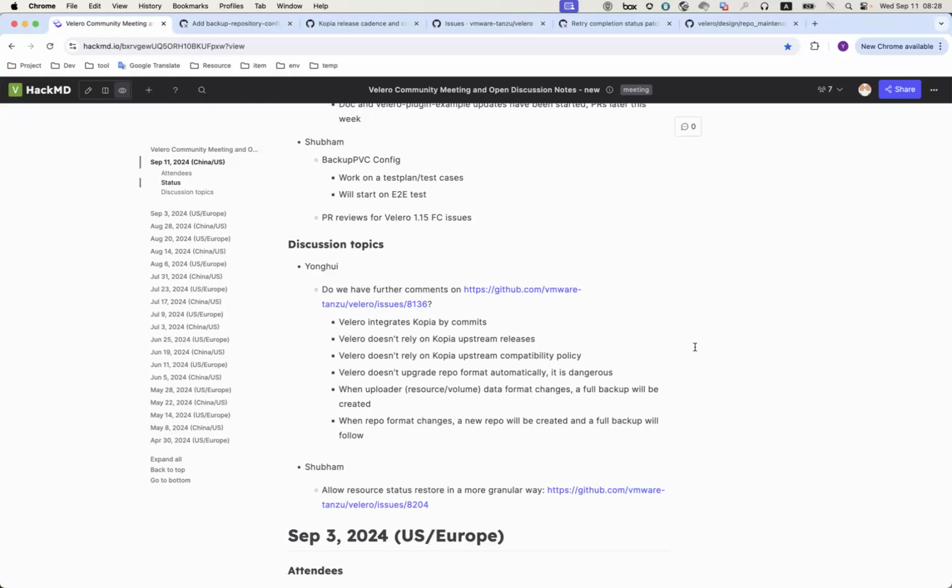I'm less concerned about the method of delivery because, certainly on the OADP side, we're going to be repackaging that in our image anyway. I just think we should be clear that if we're going to start recommending users use the Kopia CLI for various tasks, including repo upgrades, we want to make sure we have a process to make sure they're using the right CLI and not something random they downloaded.